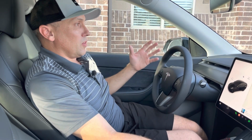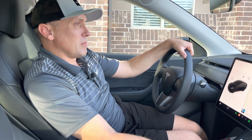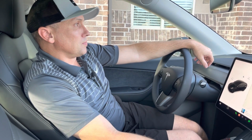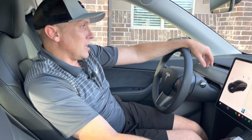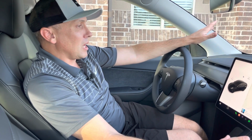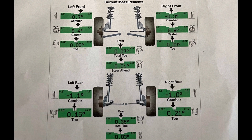And I asked my wife over the last couple of weeks, "Hey, have you noticed the alignment?" She's like, "No." I mean, she had no issues or problems with it at all. I was borderline, like, maybe it doesn't need it, and so I thought that maybe I wasn't going to take it in. But I'm glad I did, because it was slightly out of alignment.